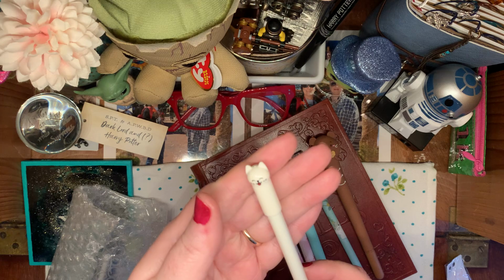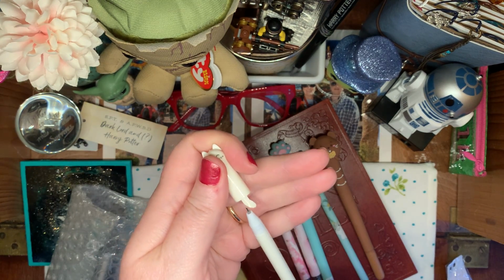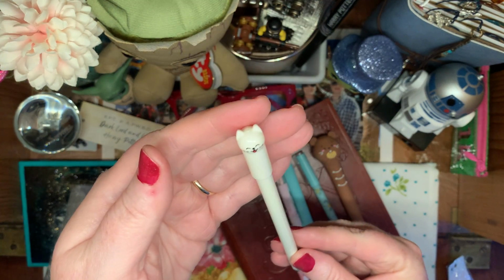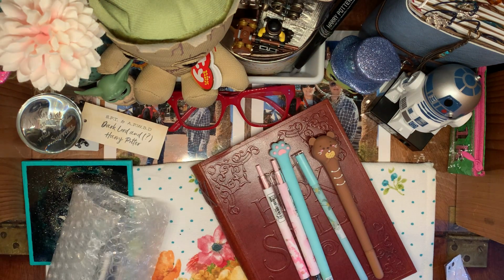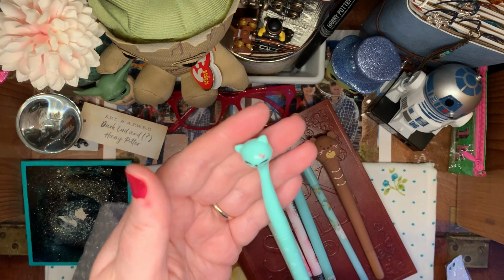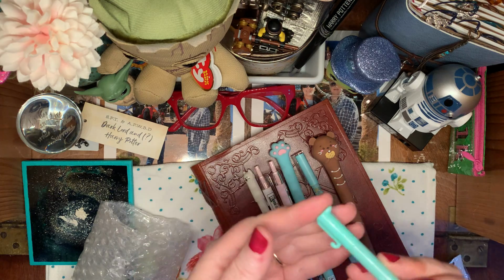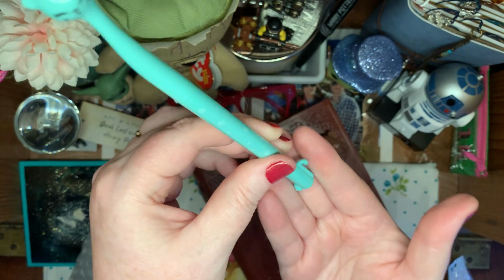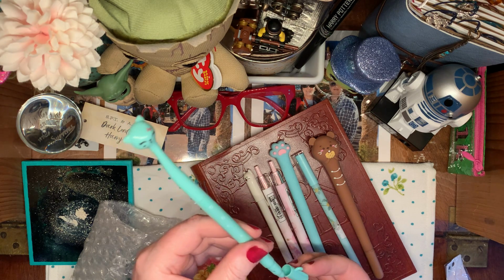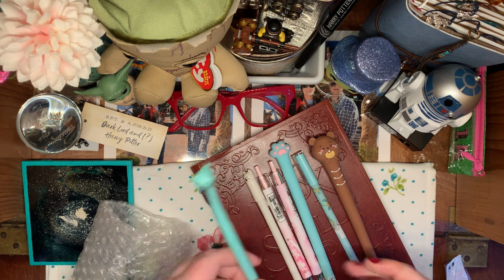And then the little kitty cat here, he's smiling. He's also got a very fine tip. And he's cute because he just sits on the end of the pen. And another kitty cat. She's beautiful. Blowing a kiss. And her little tail. She's got little feet and a little tail. The only thing about this one is that obviously you'll just have to hang on to the cap because there's just no place to put it as far as I can tell.